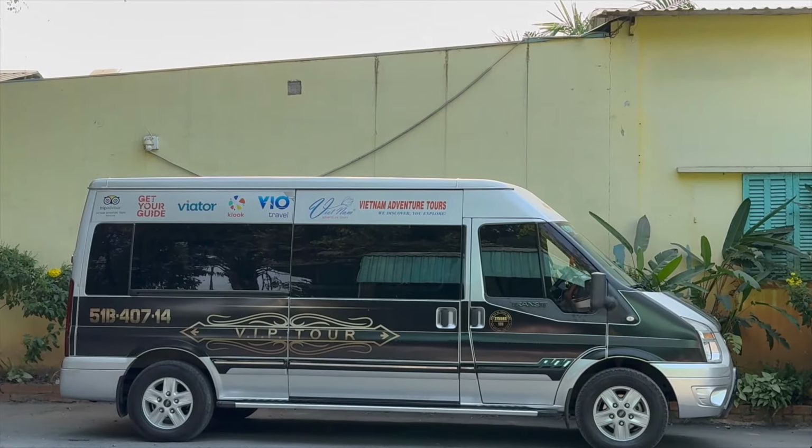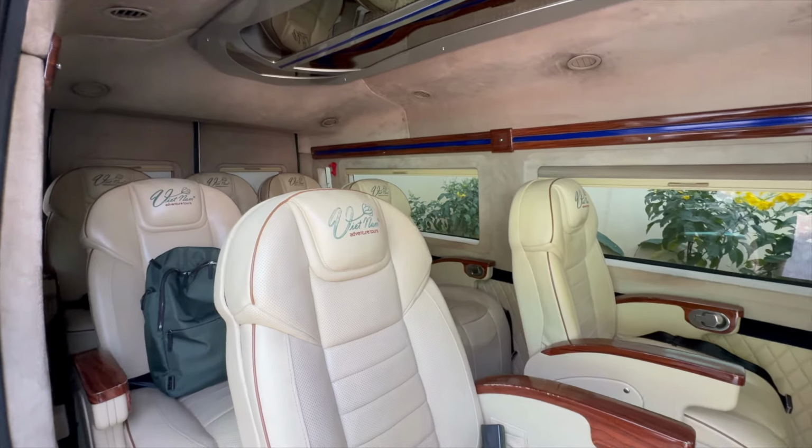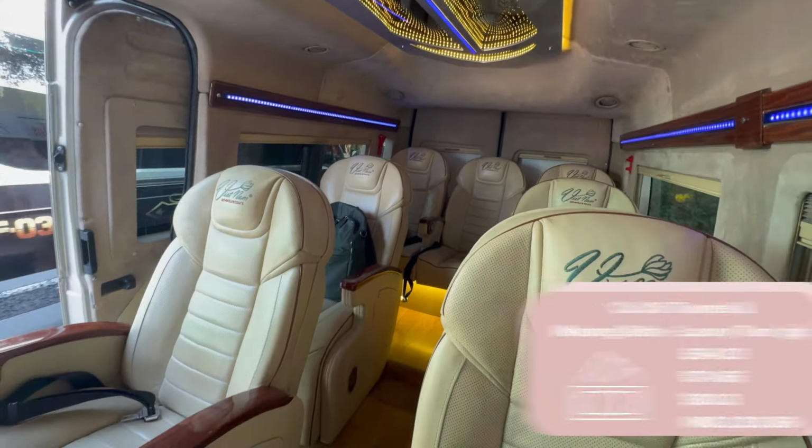We got picked up in this lovely van which could fit 7 people and ended up only having 2 other couples on our tour, which was perfect and meant we weren't waiting around for big groups of people. The tour cost £64 per person.